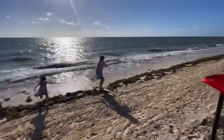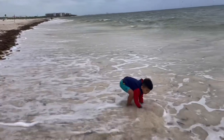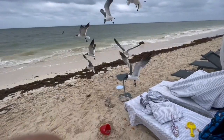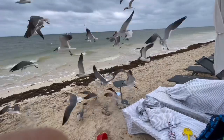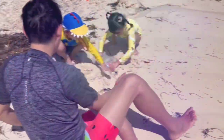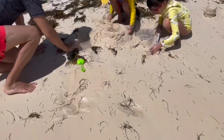This hotel has a very long beach line, so you won't feel crowded. But as you can see from my video, seaweed is a main concern. On some days it's not too bad, but on the other days it's really hard to get into the water. The resort does its best to clean up the seaweed, but they only do it once per day in the morning. So if your kids like to dig up sand like mine, it's better to get there early.